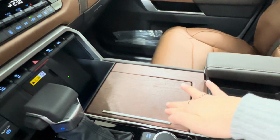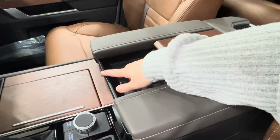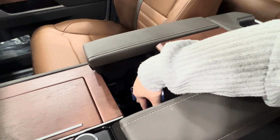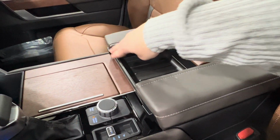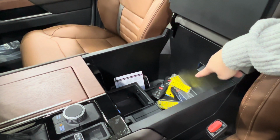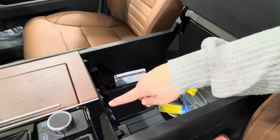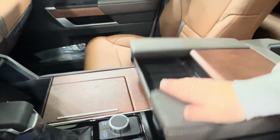Behind it is your cup holders, has a little pop-away feature, and then you have the console itself. So the tray up top here is able to be slid open to get easy access inside. You can open it from either side here, press the button in and lift. Again, you have the interior lighting stemming from the back, lots of different storage arrangements, and you have additional chargers on the front end of it too.